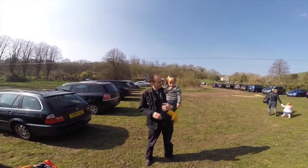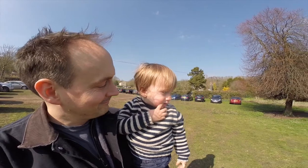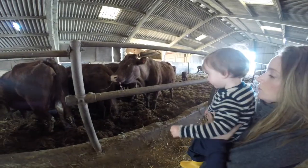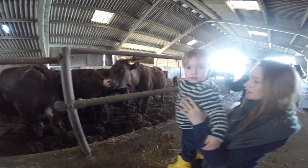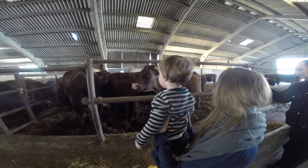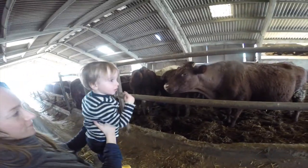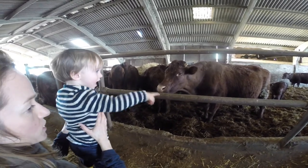Here we've arrived at Coombs to see the cows and the sheep, and it's a lovely, lovely spring morning. Now look at that one chewing. See that one chewing, Woodrow? See that one chewing nicely? There, Woodrow. Where are the babies? Where are the calves? Look, Woody, the cow. Can you see the cow?